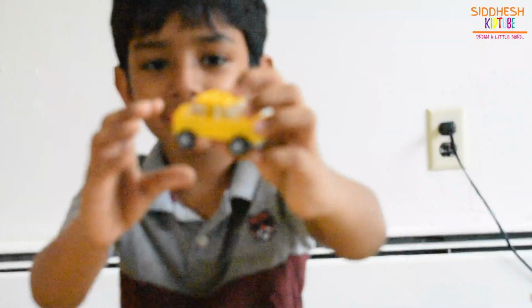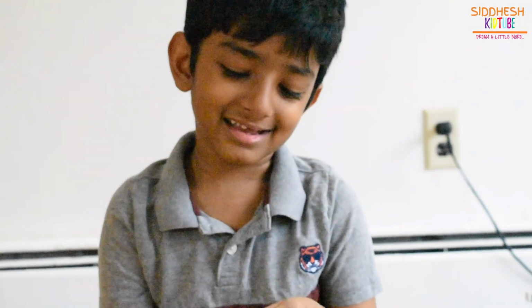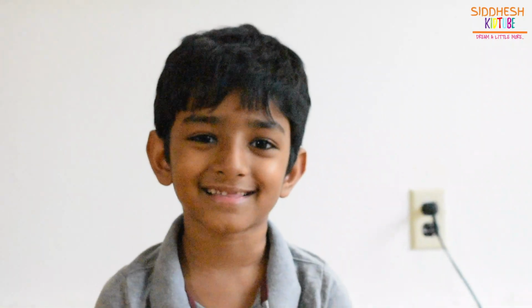This is the car that I made, and my little brother, he doesn't really like that. He just threw it on the floor.